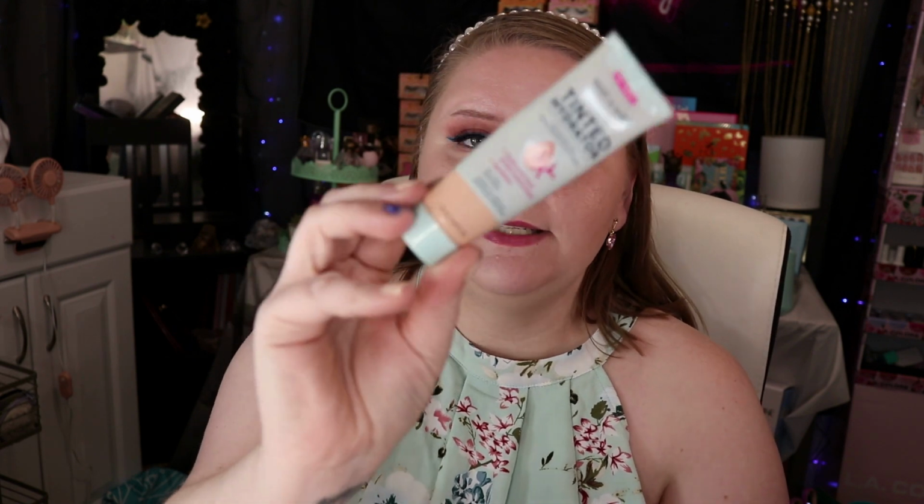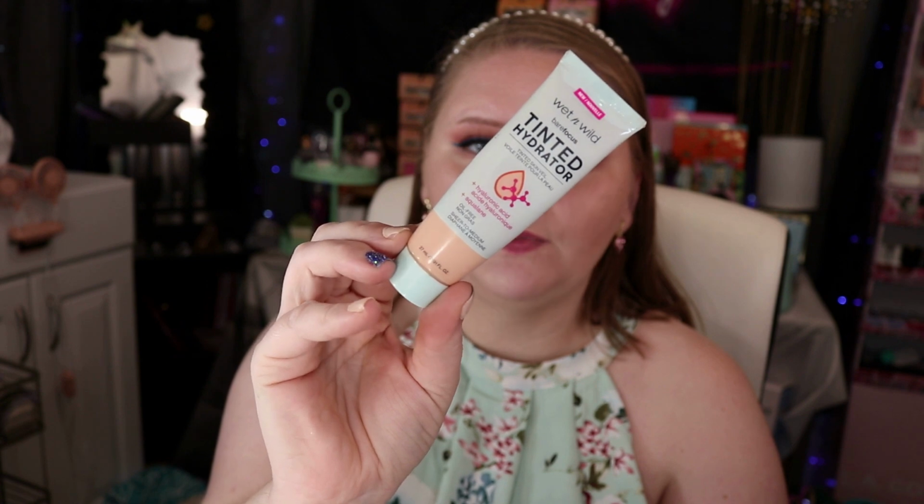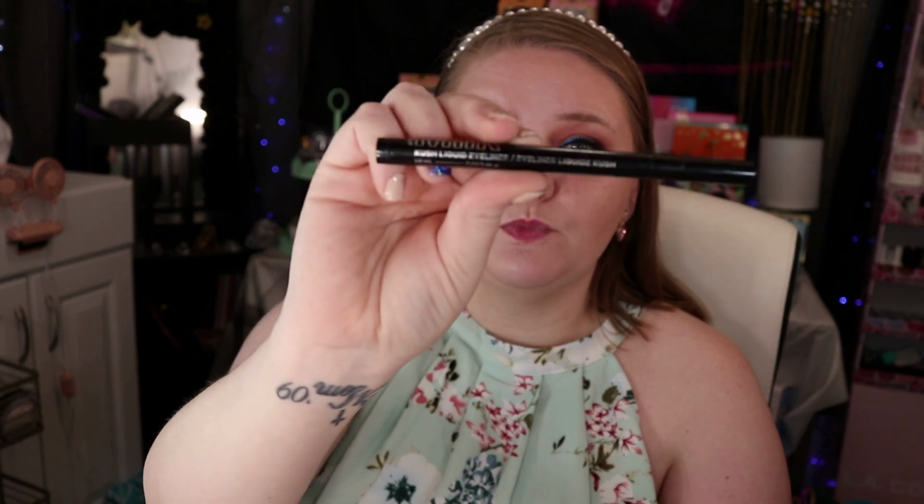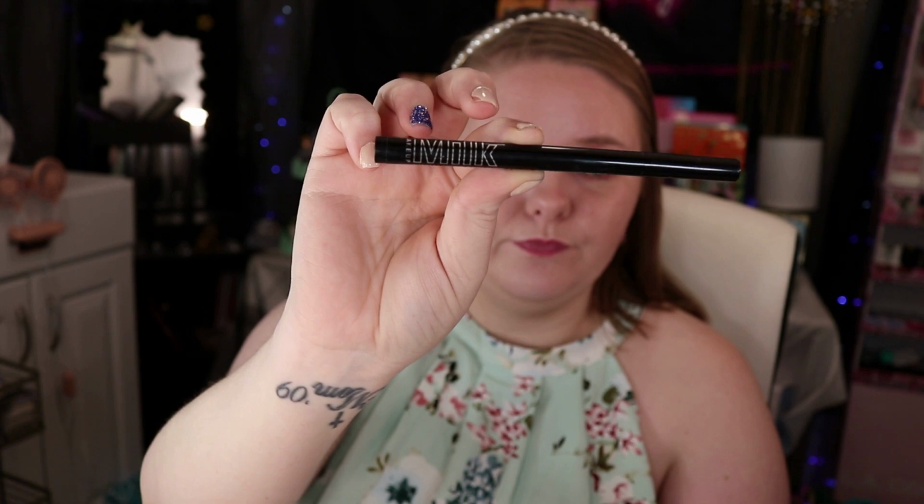For makeup, the only 2 items that I've used up so far this year is the Wet n Wild Tinted Hydrator. I really like this. This is really nice. I would definitely repurchase this. This is a 10 out of 10. Kush Liquid Eyeliner. This stuff's really, really nice too. This used to be my holy grail. But you can find more affordable options at Walmart or the Dollar Tree.